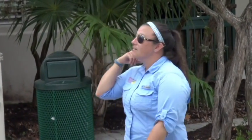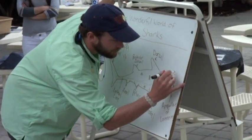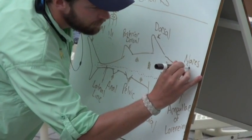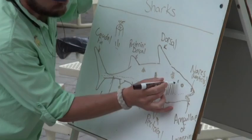Their number one sense though, is actually hearing. And yes, they do have ears. They have what's called a tympanic membrane, just like frogs do. It's basically a little hole right behind their head. They don't have external ears like we do, all right? They actually have it right behind the eyes, and it's just a little membrane that they put over, okay? So they're actually able to hear better.